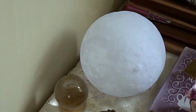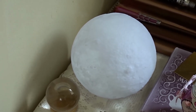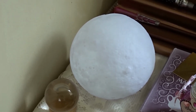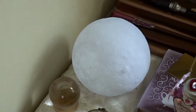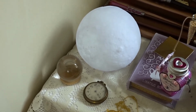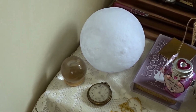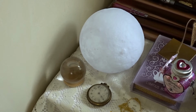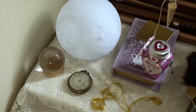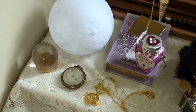And then over here I've got my little corner dedicated to Prisoner of Azkaban. I've got the lamp, which represents the moon, from Poundland. Then I've got the divination crystal ball, let's say, which I had for so many years when I was studying a little bit about Wicca. I've got my grandfather's watch, and I've got a Time-Turner, which I got from Platform 9¾.